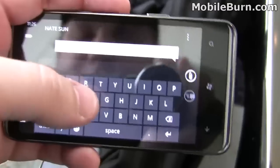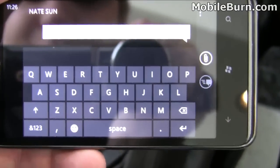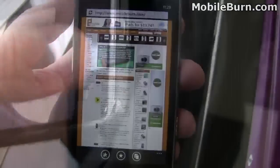You can see it's wide. Also would be easy to use. I was typing on it earlier, but hard to do one-handed here with the camera.